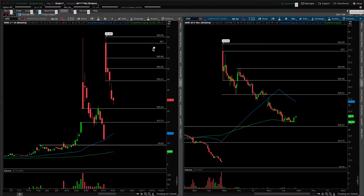On the left-hand side, we are looking at the daily time frame, and on the right-hand side, the 30-minute intraday time frame. This is one we've covered semi-regularly now on the channel, and the main thing to discuss today is the fact that we finally have a little bit of a hammer candle.